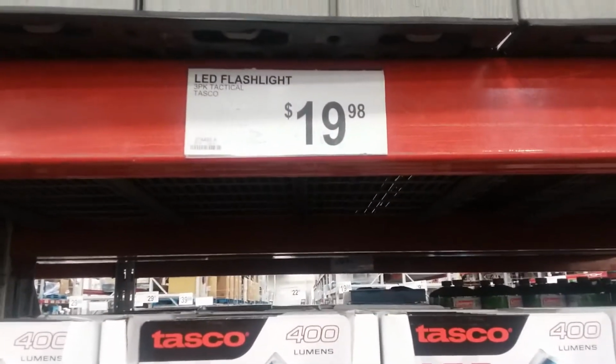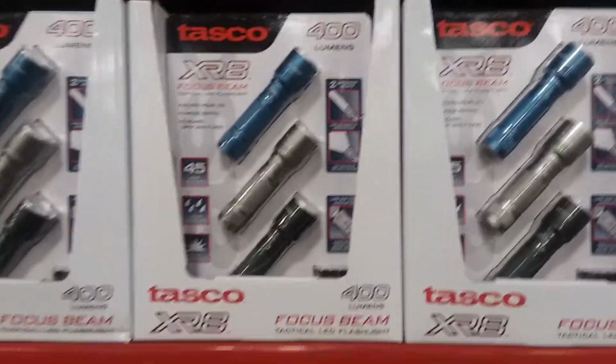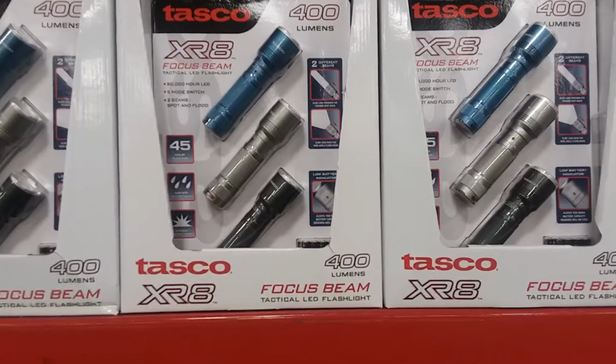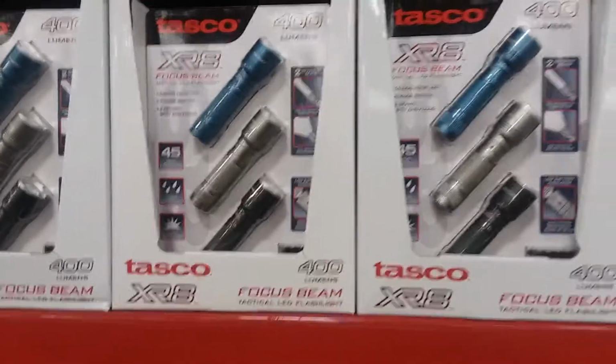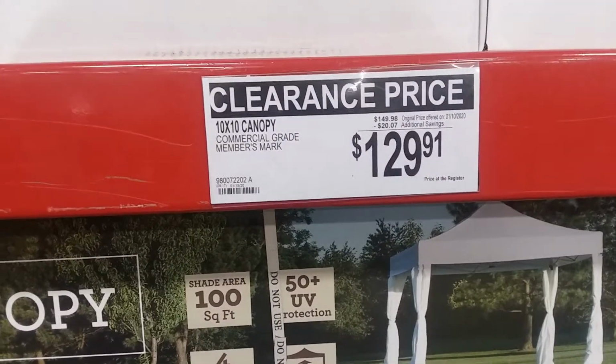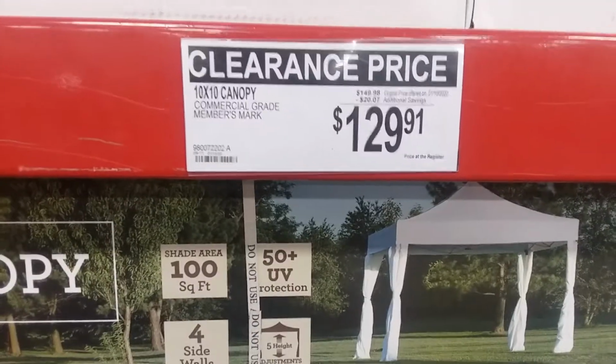Here's a 3-pack LED flashlights, 400 lumens. I'll watch these. They should go on clearance sometime soon. And if they drop down to $10, I'll probably stock up on those. And they have a 10 by 10 canopy on clearance. I don't feel like $20 off $150 is actually a clearance, but hey.